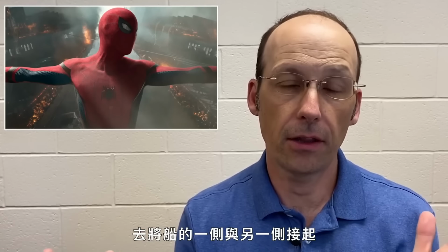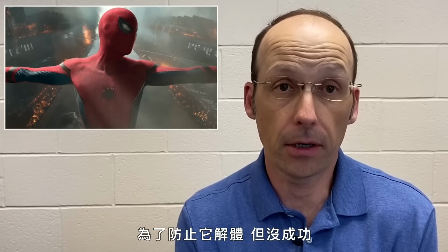At the beginning, Spider-Man uses his webs to connect one side of the boat to the other in an attempt to prevent it from falling apart. And it doesn't work.